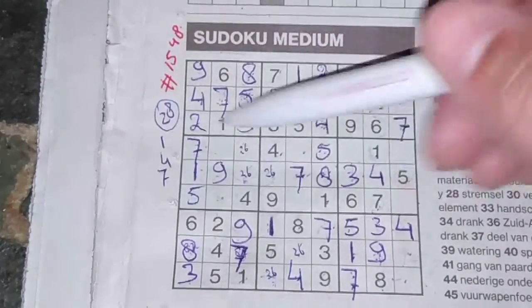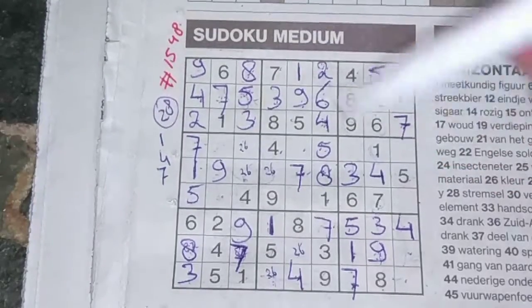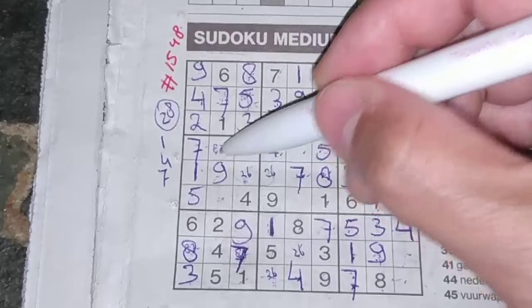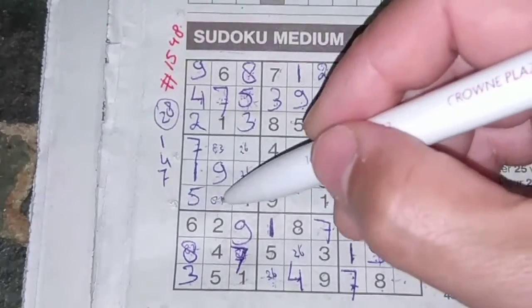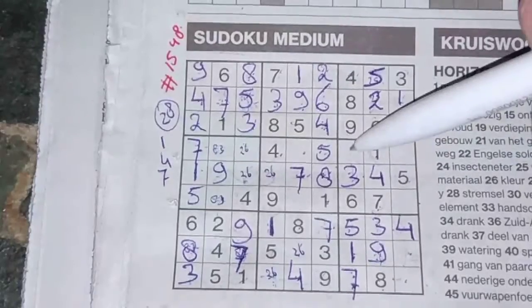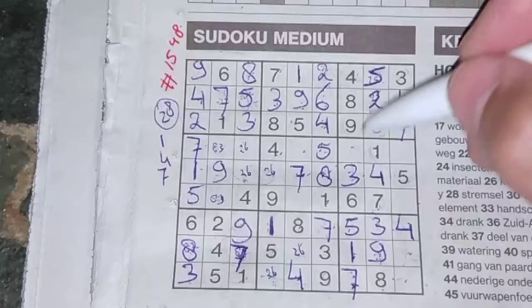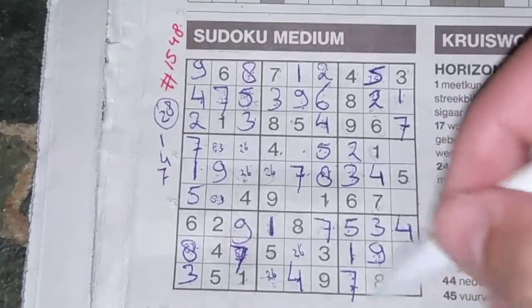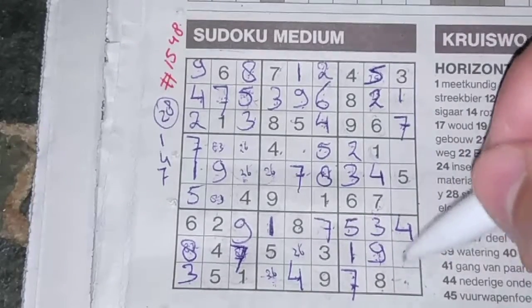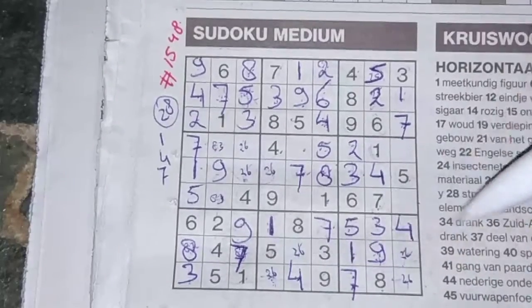2 numbers left in this big square for the numbers 3 and 8. 3 and 8, let me mark them for you. It's a pair. One number left in this column for the number 2. 2 is missing. 2 numbers left in this big square. The 2 and the 6 as a pair.